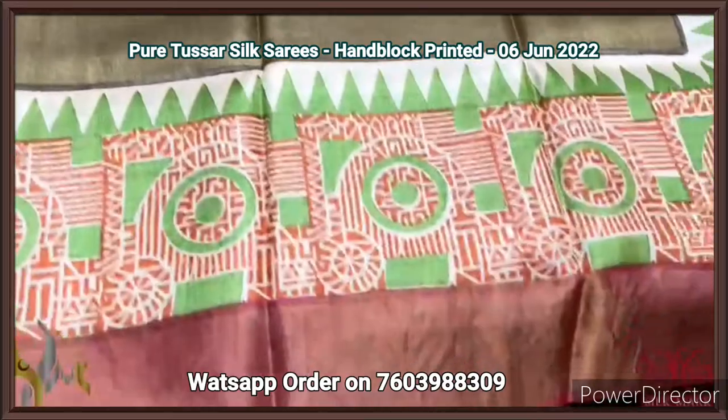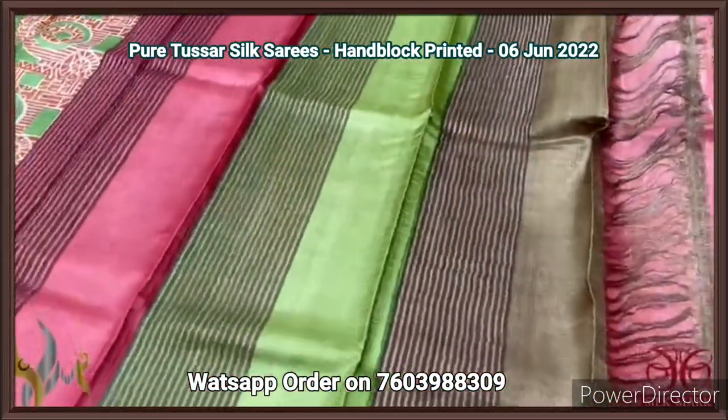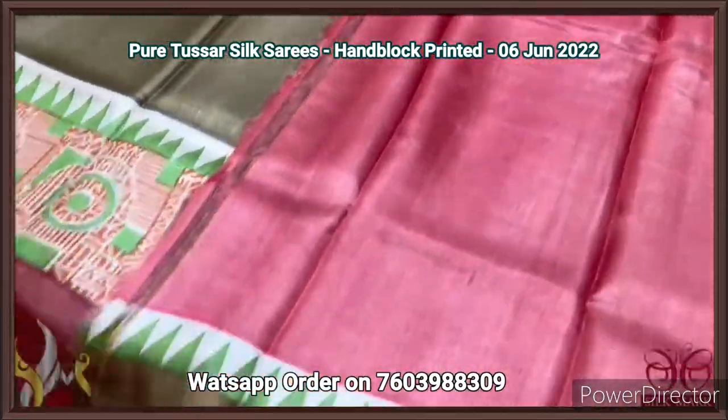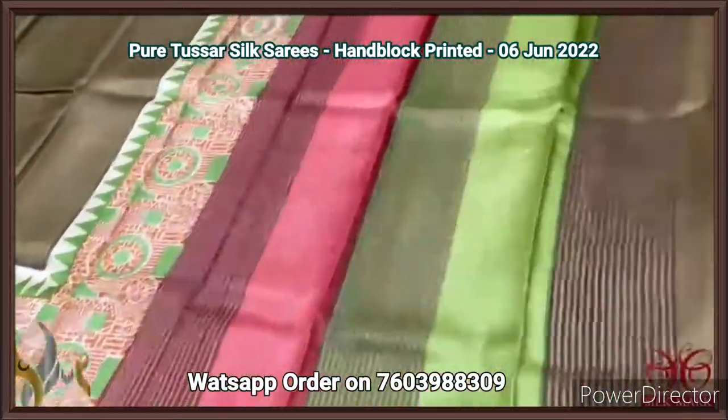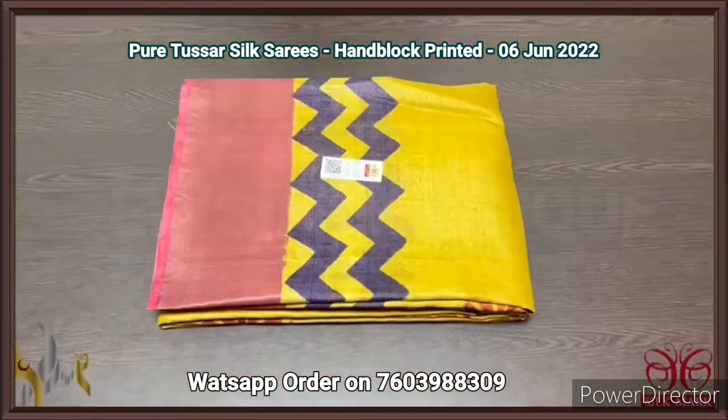The borders of the saree here is maroon. Very different collection with all three colors, the shades of green and maroon given in the pallu and we have contrast maroon blouse piece. Blouse piece also has the temple border. Excellent saree, very different combo and comes with authentic silk.